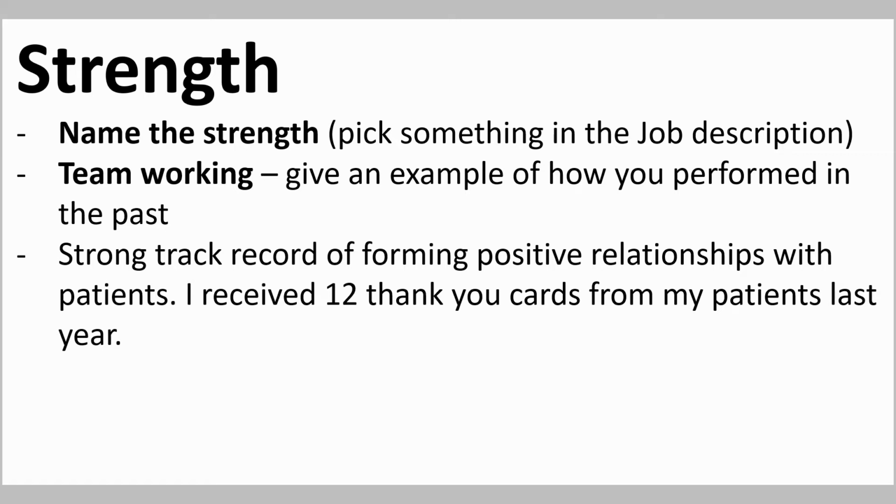So for instance, we could say teamwork. So maybe give an example of when you performed really well. Again, give that situation. What was your task? What was your action? What action did you take? And what was the result? And what feedback did you get for that particular job, for that particular strength?